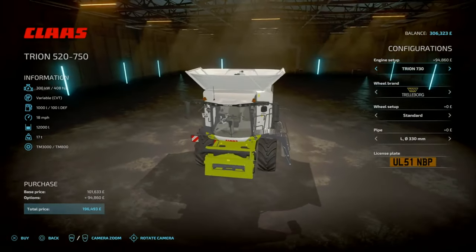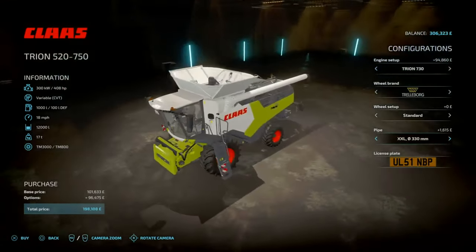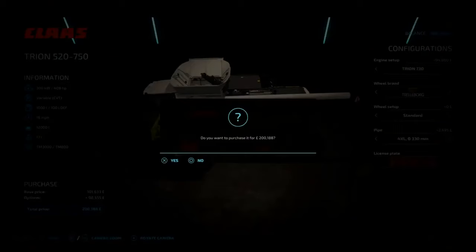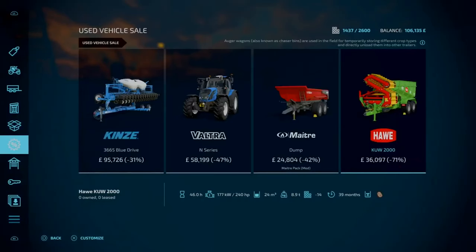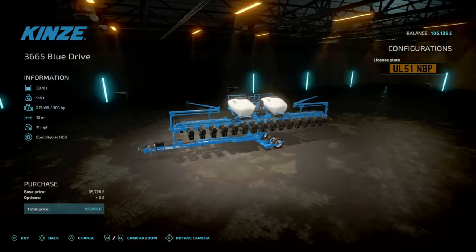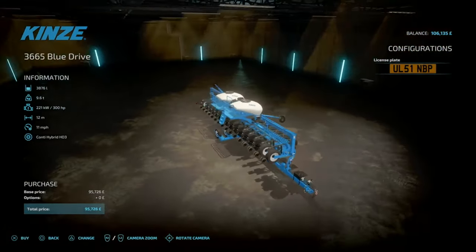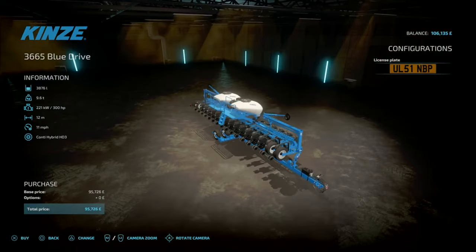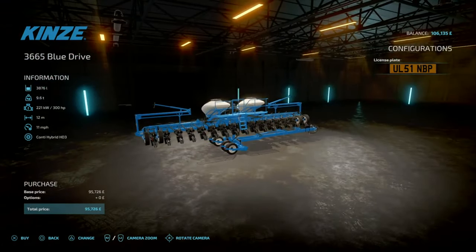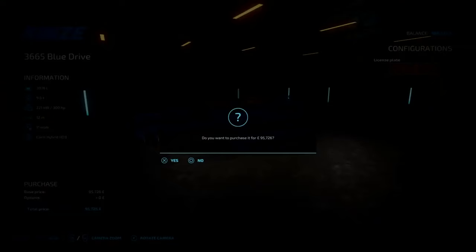You know what? I'm going to take a gamble and go with the biggest header we can. This is a Cedar. It is slightly discounted, not much, but enough. Six months old, 12 meters work width, and that is actually good for us. That folds up straight so it could go down the road fine. Lanes might be a bit difficult with 12 meters of width, but overall I think that is going to be alright for us.